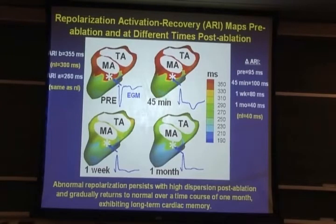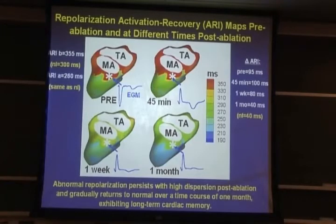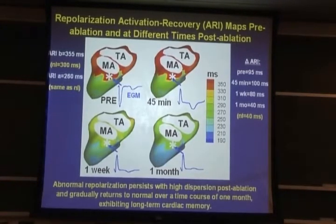And 45 minutes after ablation, though the activation map has been restored to normal, the same abnormal ARI distribution persists with those same high ARI gradients between apex to base. The ARI gradients are reduced but still abnormally high at a value of 80 milliseconds a week after ablation, and they are reduced further and restored to the normal value of 40 milliseconds a month after ablation. The inset shows the changes in the T wave of the electrogram in the pre-excitation region in the course of this remodeling process.